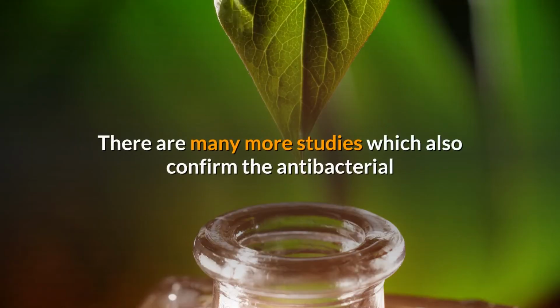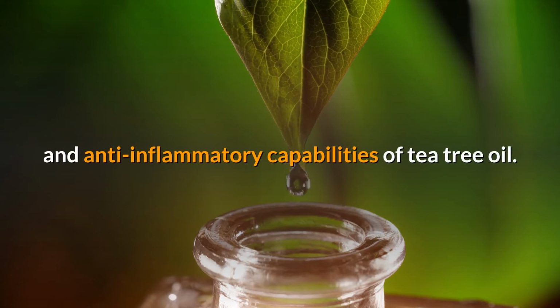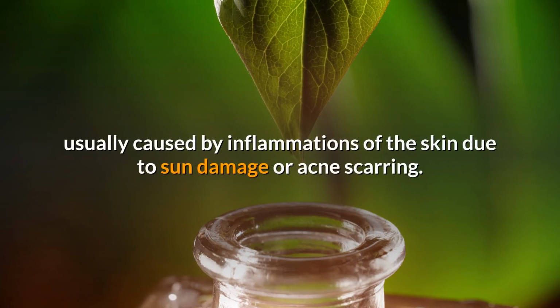There are many more studies which also confirm the antibacterial and anti-inflammatory capabilities of tea tree oil. This is sufficient evidence for tea tree oil to prevent dark spots usually caused by inflammations of the skin due to sun damage or acne scarring.